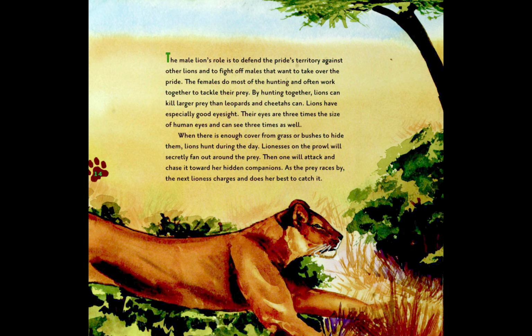Leopard. Head and body length 3 to 6.2 feet. Tail length 2 to 3.8 feet. Shoulder height 1.5 to 2.6 feet. Weight of males 82 to 200 pounds. Weight of females 62 to 135 pounds.